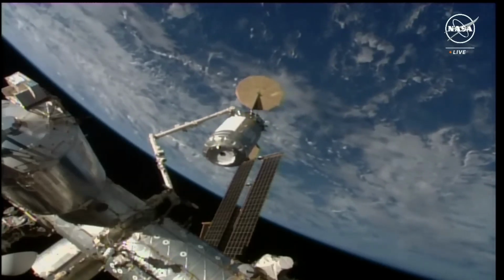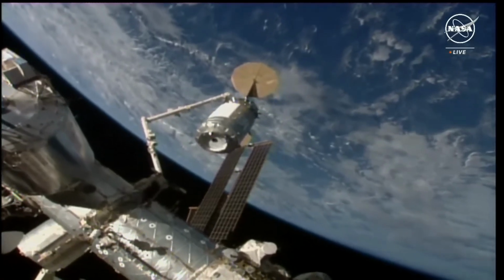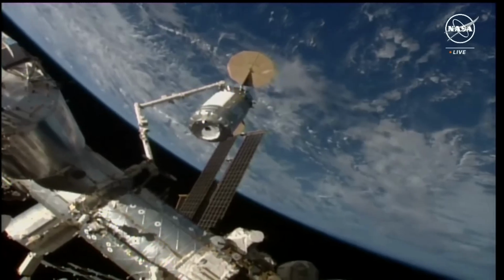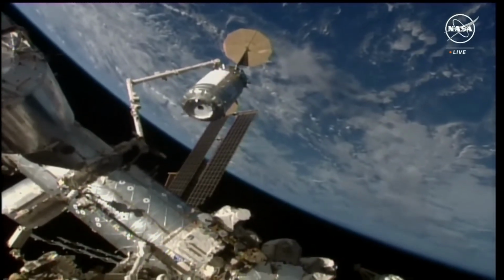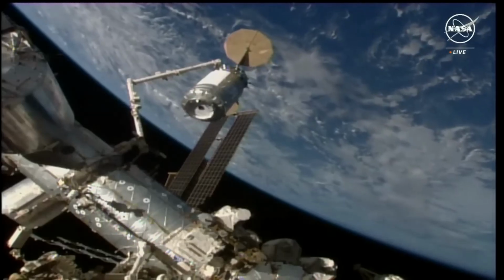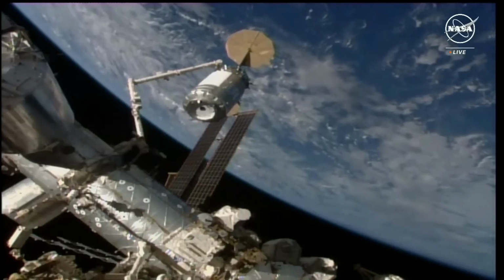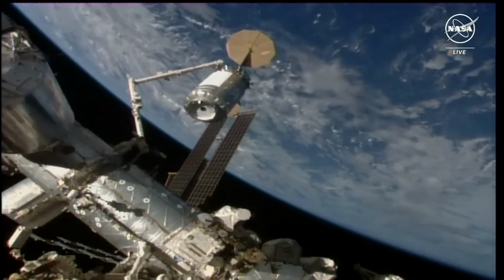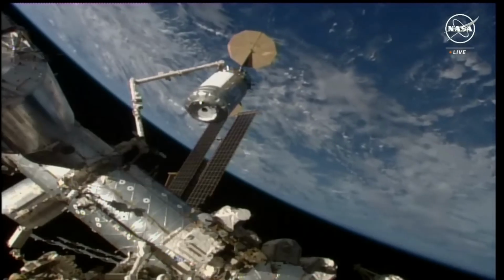NASA astronauts Sunny Williams and Tracy Dyson are working on an experiment together on the space station. So that is the voices you are hearing come down on our loop. Again, though, that is a separate activity. Our installation of Cygnus is being done by our robotics officer here in Mission Control Houston.